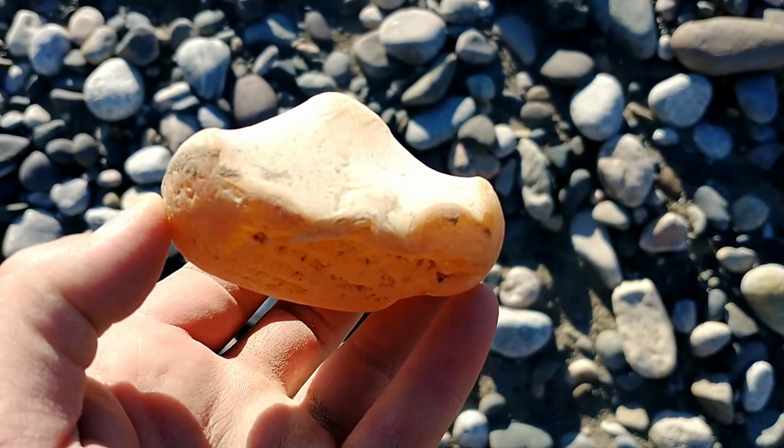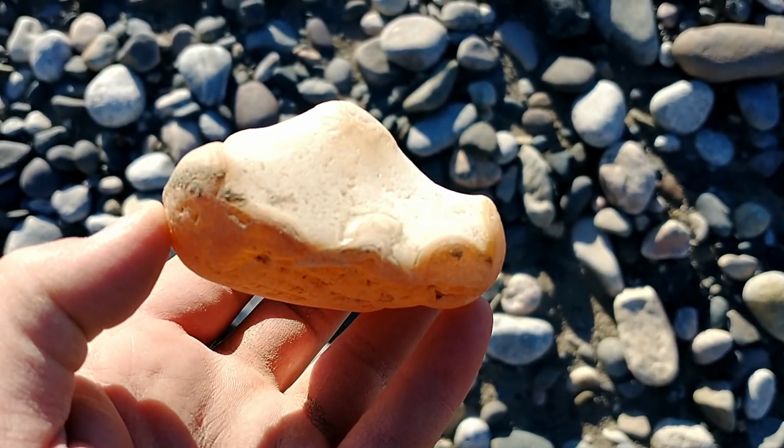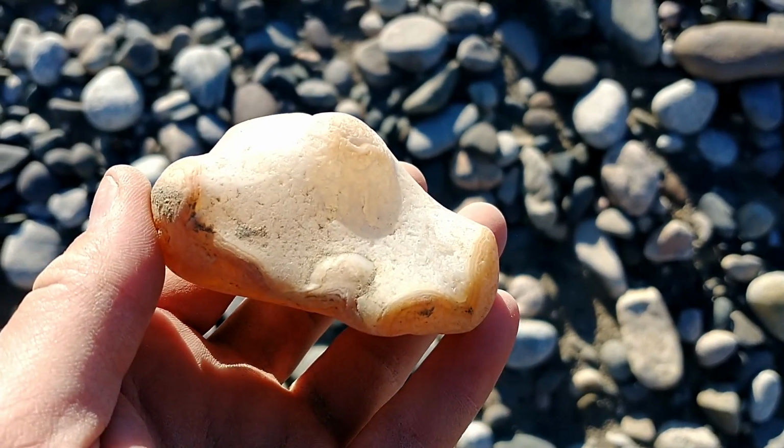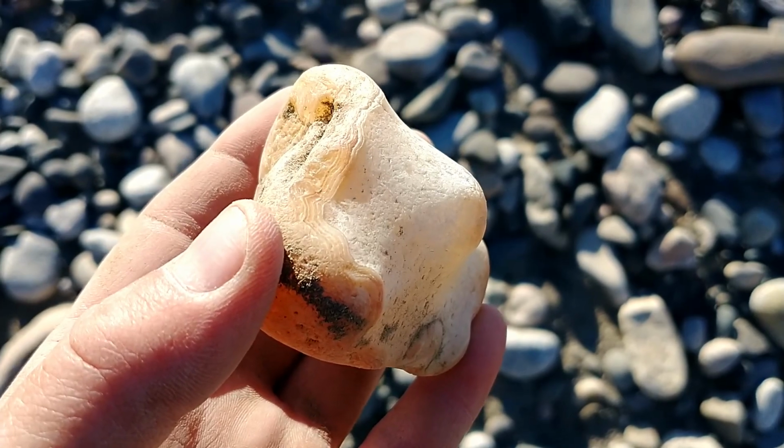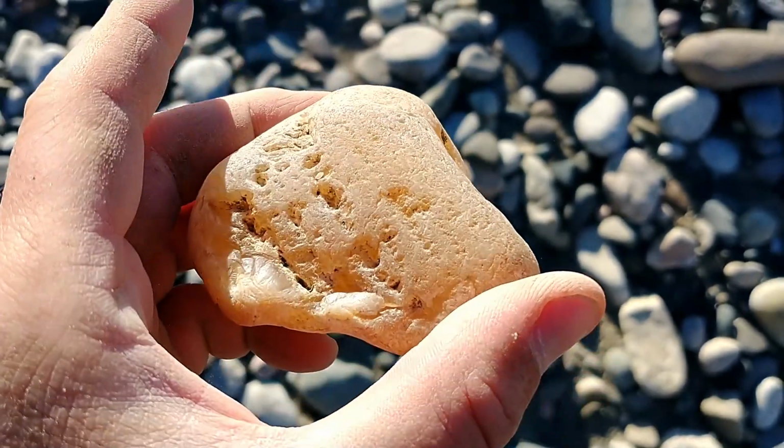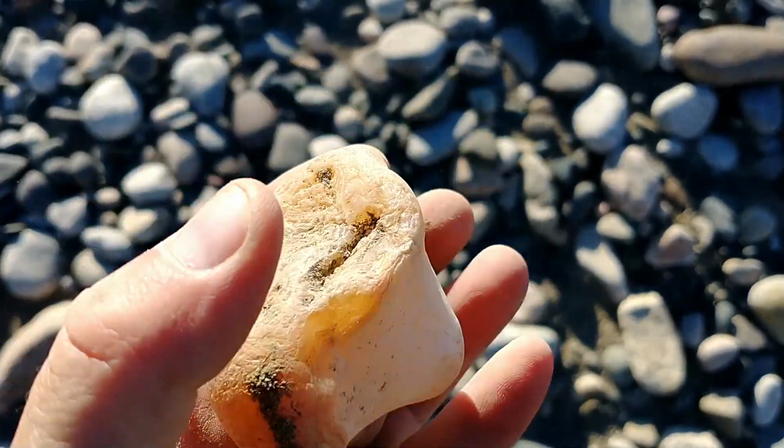That's one of the good things about looking on the Yellowstone. You never know what kind of weird shaped agates you're going to find. They're just, I don't know, they're the strangest. But that banding pattern, man, that was nice.